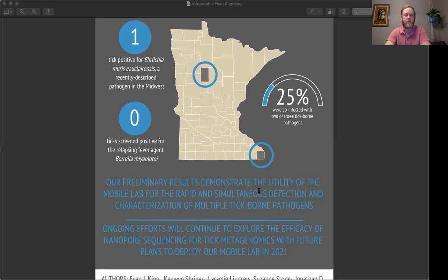As we move forward with this research, our ongoing efforts will continue to explore the efficacy of nanopore sequencing for characterizing metagenomic samples from ticks. We are actively planning on deploying the mobile lab to further demonstrate its feasibility and its flexibility across field settings in the coming year.